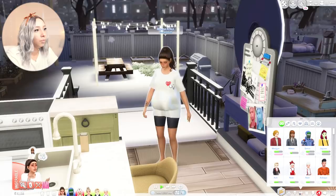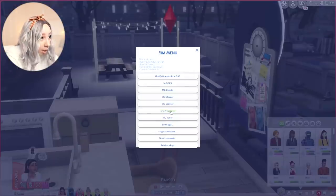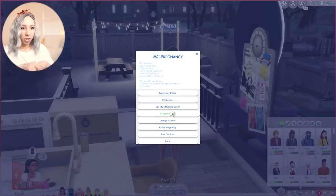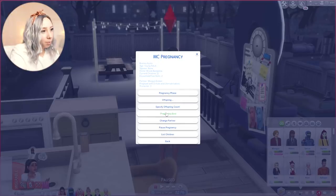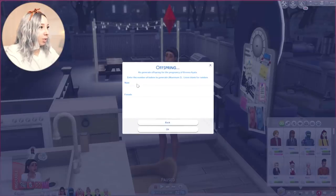Or actually, okay, so I'm gonna get her to have the baby. She's in labor, but since we're having one kid per Sage, I think, or just two, I don't know yet. I kind of want her to have a male baby with Morgan and a female baby with Elle. So we're gonna change the offspring to one male and zero female.